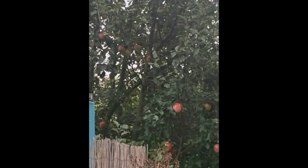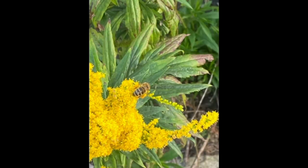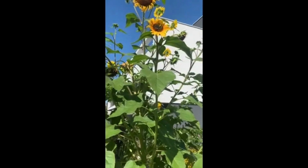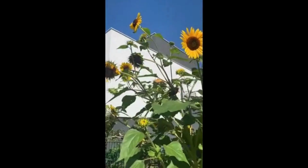Walking through the neighborhoods, I found apple trees hanging over the fence. Red apples, yellow apples. I found goldenrod, that antihistamine, diuretic, and oh so good tasting tea. So many bees here, you can hear them. But there are a lot of active pollinators here.